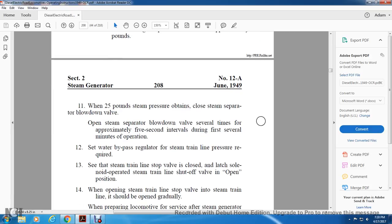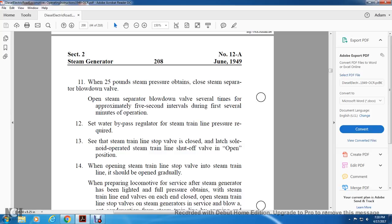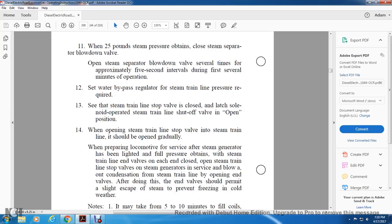Check the steam train line with the shut-off valve in the open position. 14. Open the steam train line valve. The stop valve in the steam train line should be opened gradually.